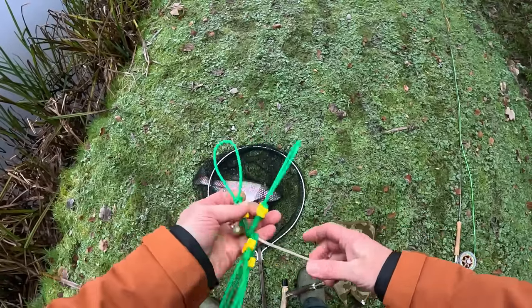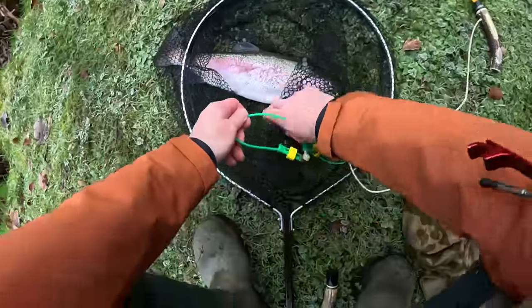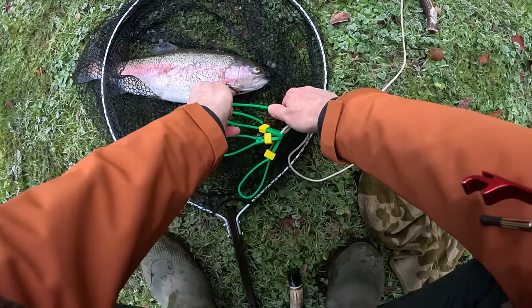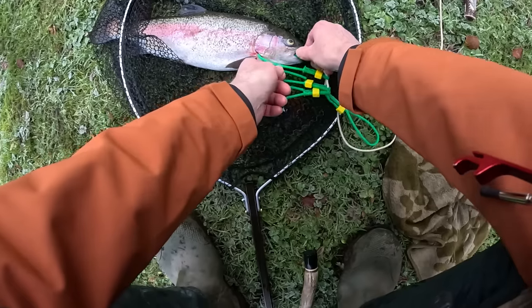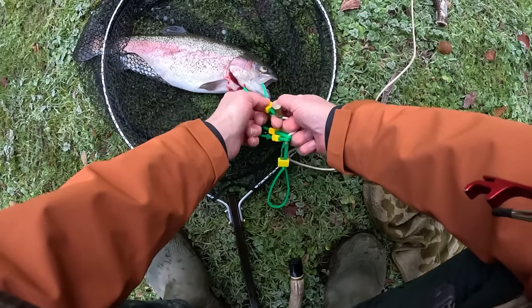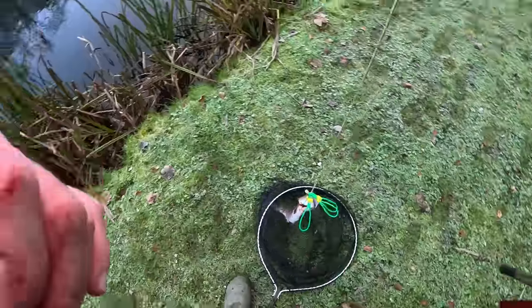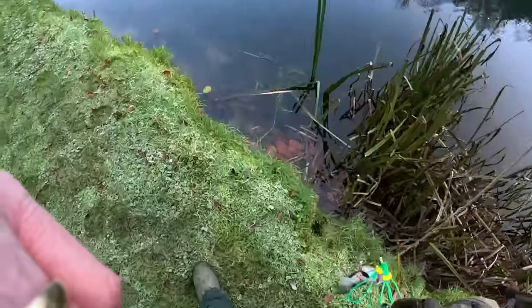Right, I always carry two stringers because you don't have to be rushing back to where the other stringer is, do you? So I always carry a couple of stringers so I'm not too far away from one. Lovely, right, pop him in the water.